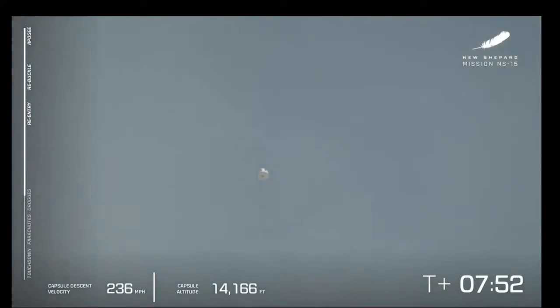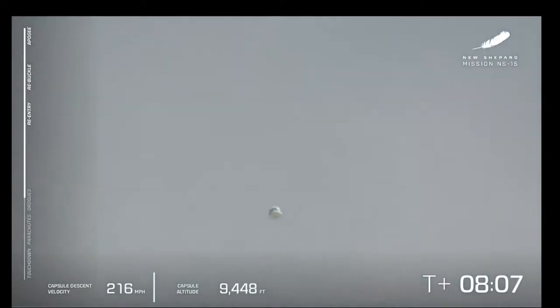But until then, the show is not over. We do have the crew capsule here. On board, we have Mannequin Skywalker, as well as a couple of payload lockers filled with postcards from Club for the Future, from students from around the world. We are waiting to see the drogue chutes come out. They will be followed by the main parachutes.